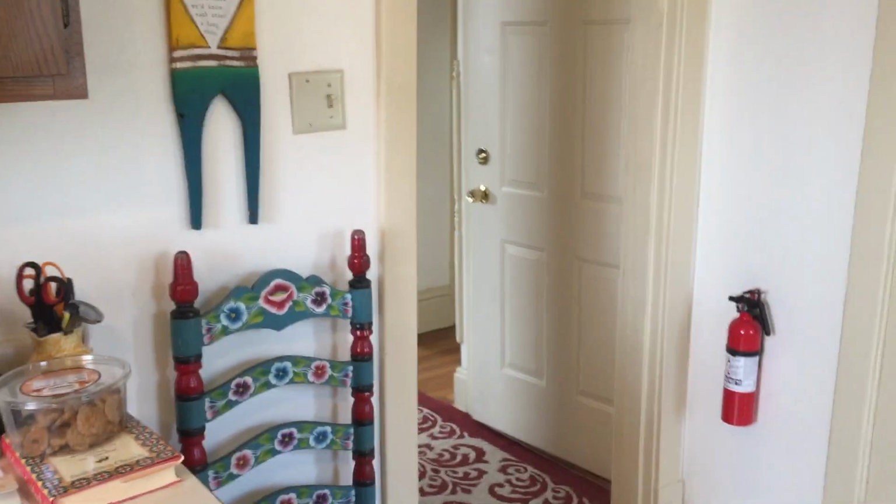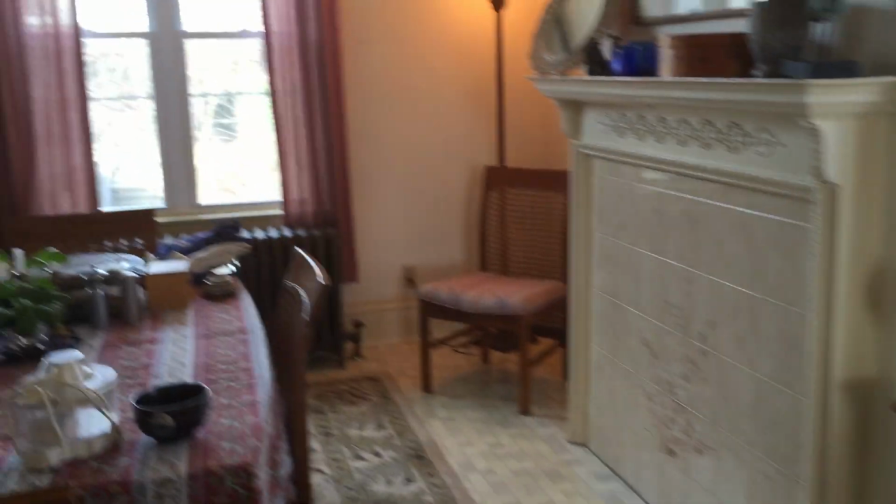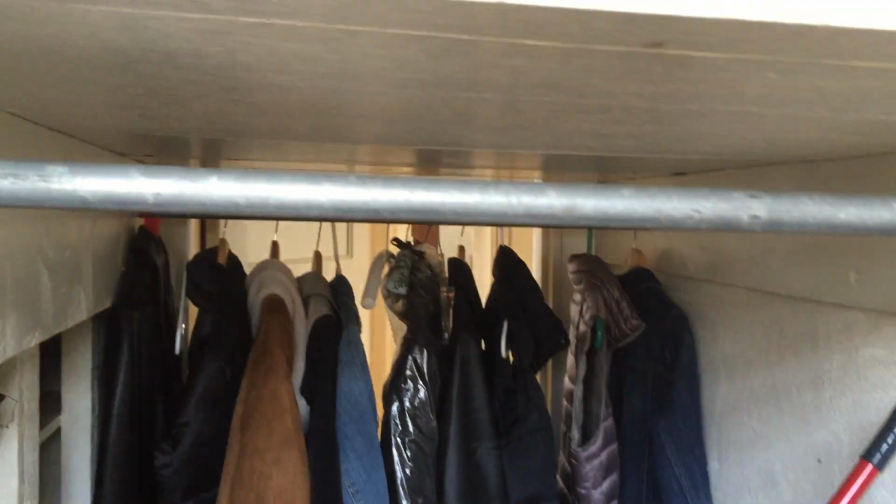That door there is where we came in. This would be the dining room. So now we're headed into a hallway here that connects to the living room. This faces west. Sun in the evening comes through there real strong. This is a rather significant closet. There actually is another side to this closet, which I'll show you in a little bit. In fact, the door was open over there.